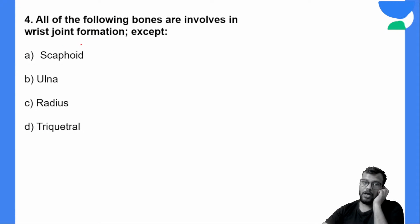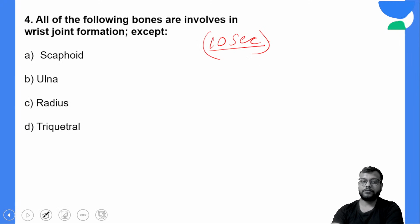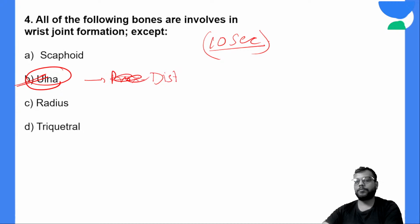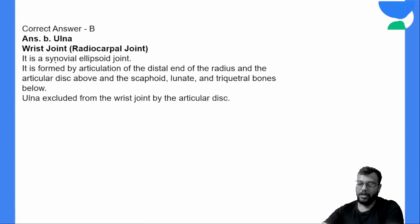Which of the following bones are involved in wrist joint formation except? Okay, here are your 10 seconds. Very good question. Okay, so the answer for this question will be B, ulna. और इसको ऐसे याद रख लो कि we have discussed कि the distal end of the ulna is not required for any functionality. So that's why the answer will be ulna, the distal end of the ulna. Okay, remember ulna is not part of the synovial ellipsoid radiocarpal joint.